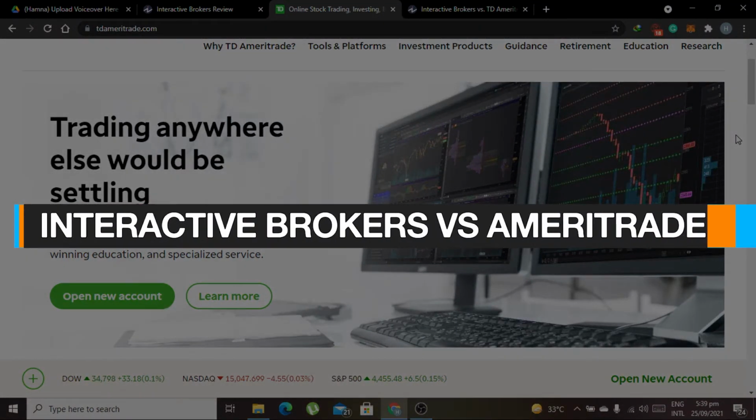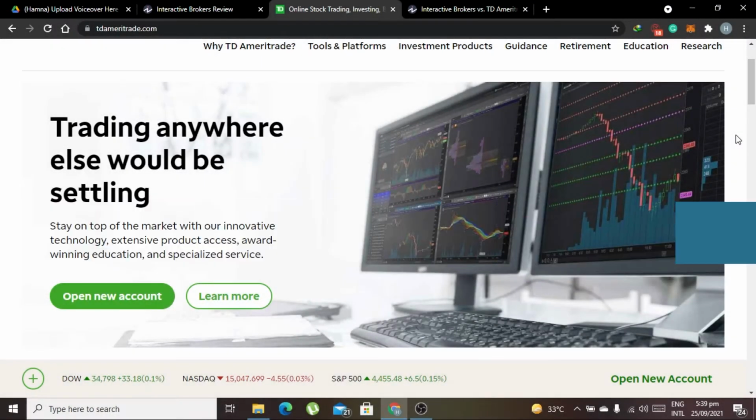Interactive Brokers versus Ameritrade, which is best for investing? Hi guys, today I am comparing Interactive Brokers to Ameritrade and we will figure out which is best for investing in 2021. So let's get started.